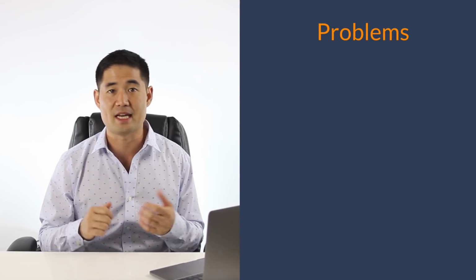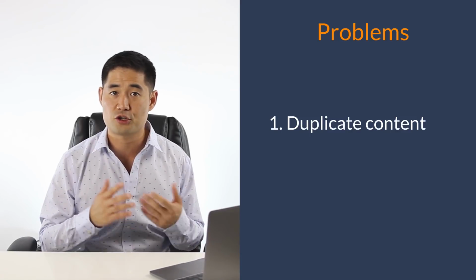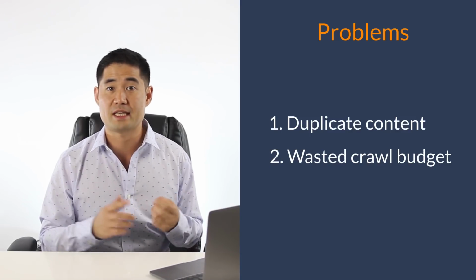While these filters are great for user experience, they often lead to issues with duplicate content, which comes with other problems like how your link equity is distributed among your other pages. And for bigger sites, crawl budget becomes something to be aware of. So there are two main issues that we need to solve. Number one is duplicate content, which will affect how your link equity is distributed. And number two, wasted crawl budget.